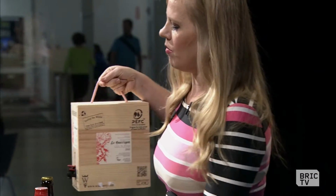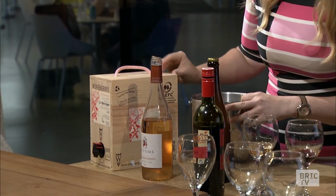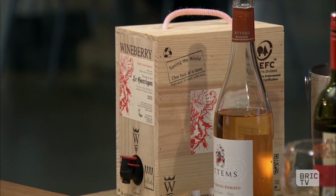So I tracked down one of my favorite box wine brands right now. It's called Wineberry. It's a beautiful box. It's not even cardboard. It's got a beautiful kind of wooden embossed case. It's a fancy box too. There are 4 bottles worth of wine in here. Amazing. So Wineberry is a great brand. They are finding organic, biodynamic wines made from small producers all over the world, and they're packaging them into boxes.